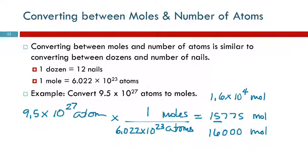Any questions? If you came up with a much larger number, it's because you're not entering your Avogadro's number using correct scientific notation, and your calculator thinks it's 2 different numbers, and it's actually multiplying by 10 to the 23rd instead of dividing. If that's happening to you, please come talk to me after class or during lab, and we'll straighten that out. Any questions?